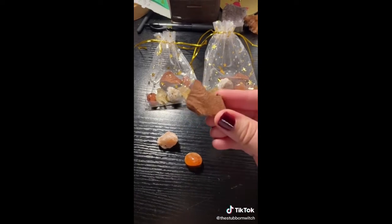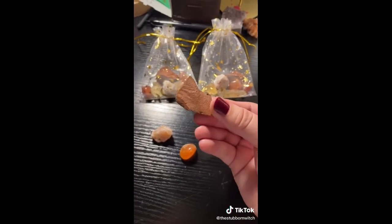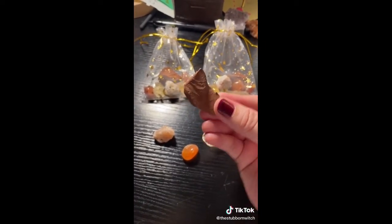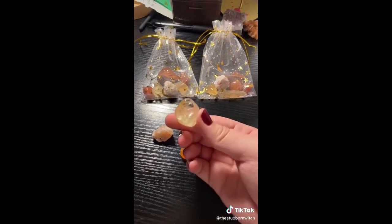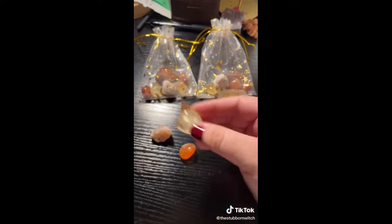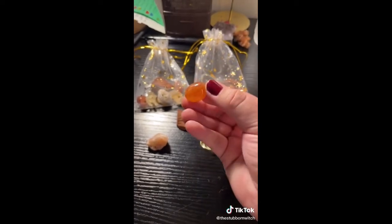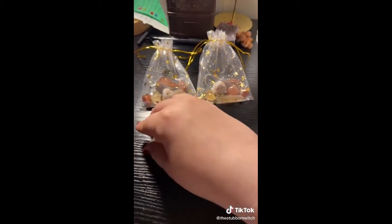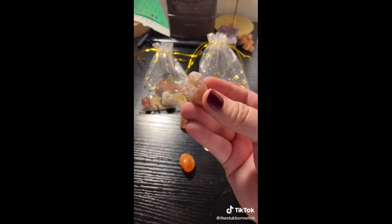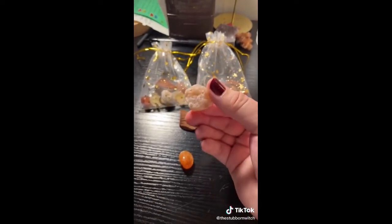Red jasper is a grounding stone for courage, focus, and security. Citrine is the happy stone for bright energy, abundance and prosperity, and clarity. And carnelian, oh, you're back again. Carnelian is for fearless action, motivation, and stimulating creativity. And then sunstone carries the bright and happy energy of the sun and encourages independence, enthusiasm, and originality.